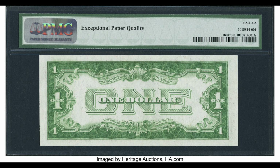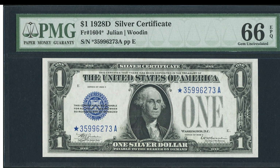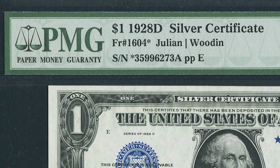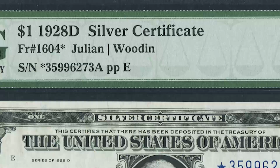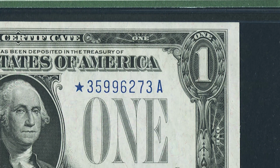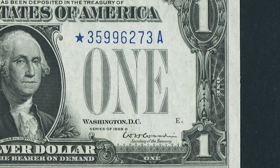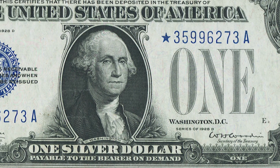All right, here is this note. So this is a 1928D silver certificate star note graded by PMG as gem uncirculated 66 EPQ. Remember, EPQ meaning exceptional paper quality, and also remember the highest grade you can achieve is 70, which is incredibly hard to get. So if you have a blue seal note and it has the 1928D series on it, it's going to be worth a lot of money. And then if it has a star on it, it's going to be worth even more money. This note sold for $100,000.